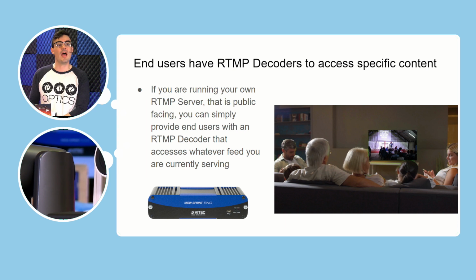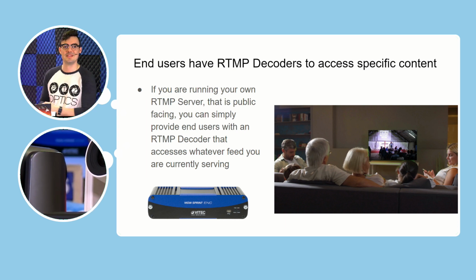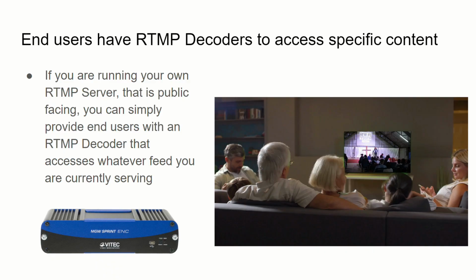And then the final way, one of my most fun ways, is an RTMP decoder. This actually allows your church to send this box to anybody in the world who has internet access, not in China maybe with a firewall, but anyone with internet access plugs it into their television, and then they just change the input of their TV to this HDMI input, and it's always going to have whatever your church's live stream is.